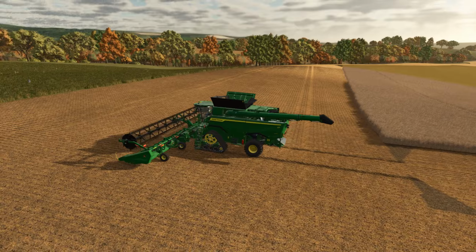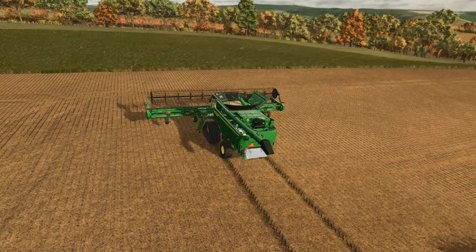Oh, I'm actually driving this thing. I'm not just tagging along here.